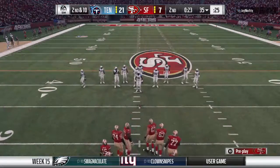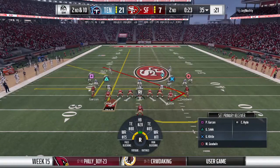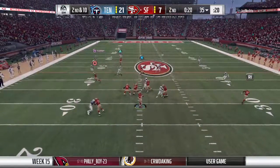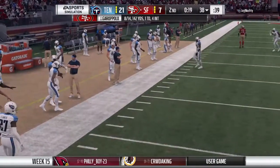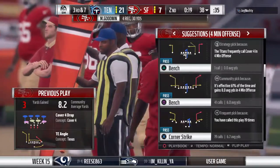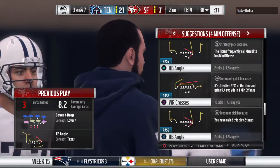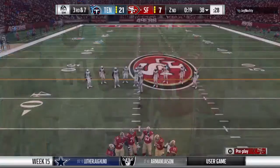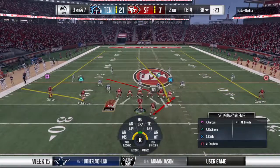So the incomplete pass brings up 2nd down. To throw is Garoppolo. And he gets this up across the 35 before he's out of bounds. Only 3 yards on the catch. It's 3rd down. The Niners on 3rd down, just 1 for 3 thus far. This is 3rd and 7.